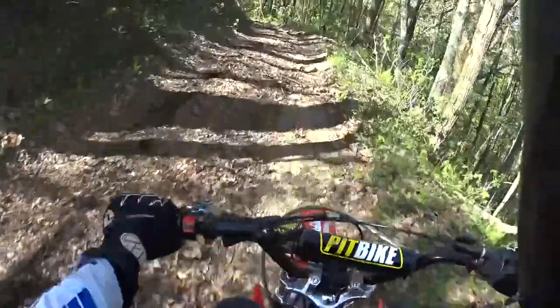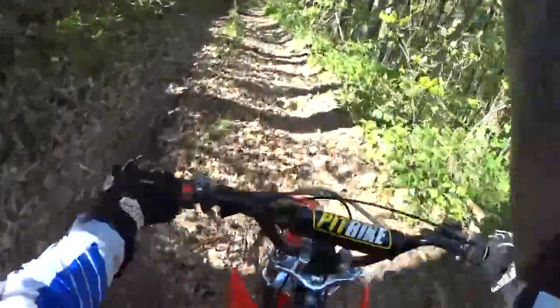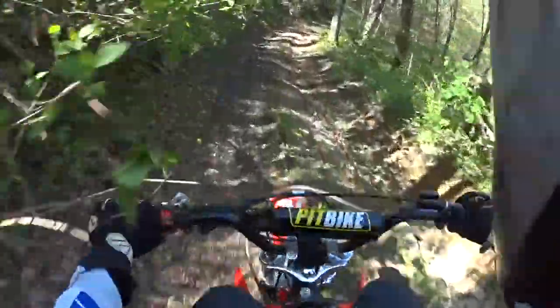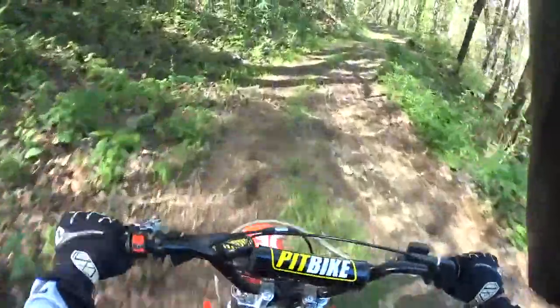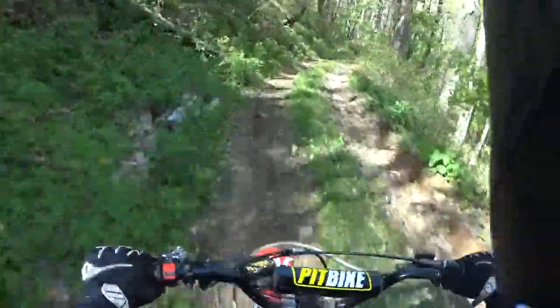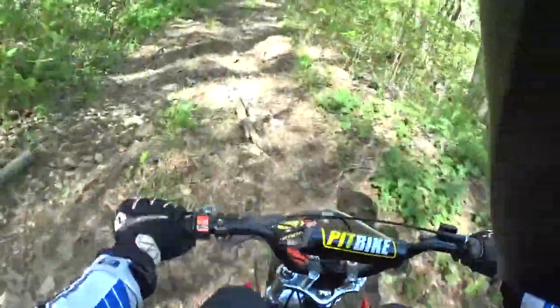Look how many leaves out here too. Leaves, rocks, roots, ruts, mud, loose. Just everything you could ask for in the trail. Definitely not as fast on the descents. I climb a lot faster than I go down, and that'll probably change once I start riding standing up. Yeah, on my mountain bike I go down way faster than I go up, and I love downhill mountain biking. Super fun.